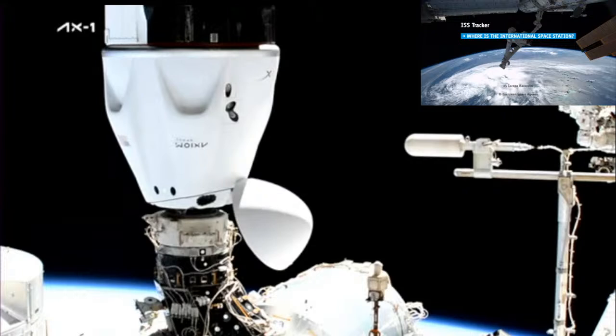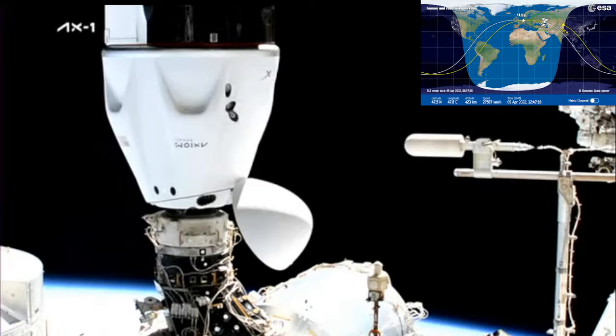All right, so with that contact and capture coming at 7:29 a.m. Central Time, 5:29 a.m. Eastern, that's 12:29 UTC, while the station and Dragon flew 258 statute miles over the Atlantic Ocean. So with that initial contact made, the soft capture ring is now going to begin to retract.